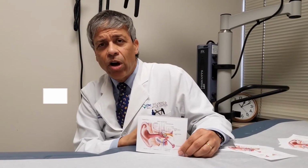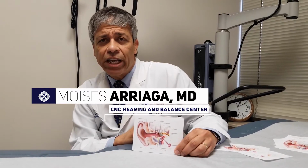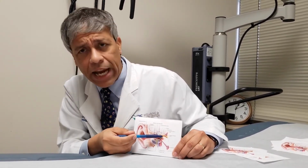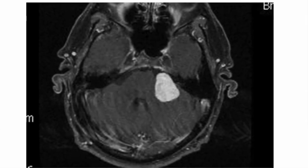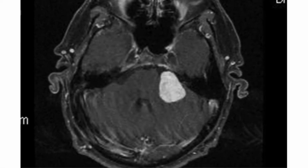Acoustic tumors are an important condition that can affect the hearing and balance nerve. These are benign growths of the lining of the hearing and balance nerve, and they often start very small, but they can grow to be quite large and even be life-threatening.